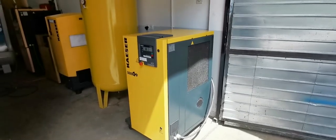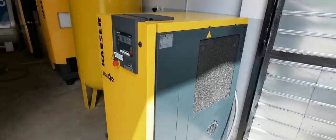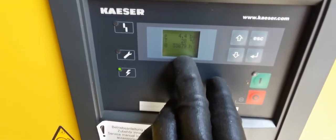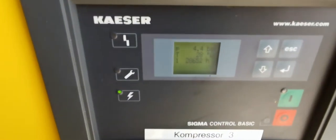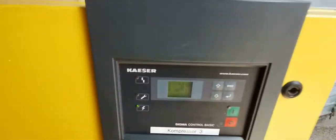Good day, everyone. Today we have SK25 KAESER screw air compressor. It's an 8 bar compressor, 15 kilowatts, made in 2011. Let's see the odometer. 33,000 hours, and under load 28, so it's a perfectly used machine, and it's 2,000 hours left till regular maintenance.